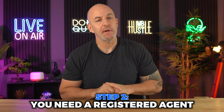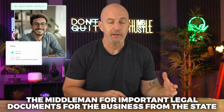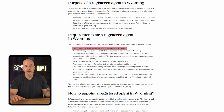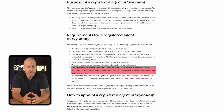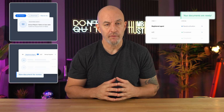Now, you need a registered agent. A registered agent's job is to be the middleman for important legal documents for your business from the state. You or another member of the LLC who is a legal resident of Wyoming can be a registered agent for the LLC. Now, it's important to take into consideration availability if you want to go this route. If all of the members work full-time outside of the business, fulfilling those duties in-house may get tricky. Because of that, an outside person or service may be a better fit. So consider all of your options.